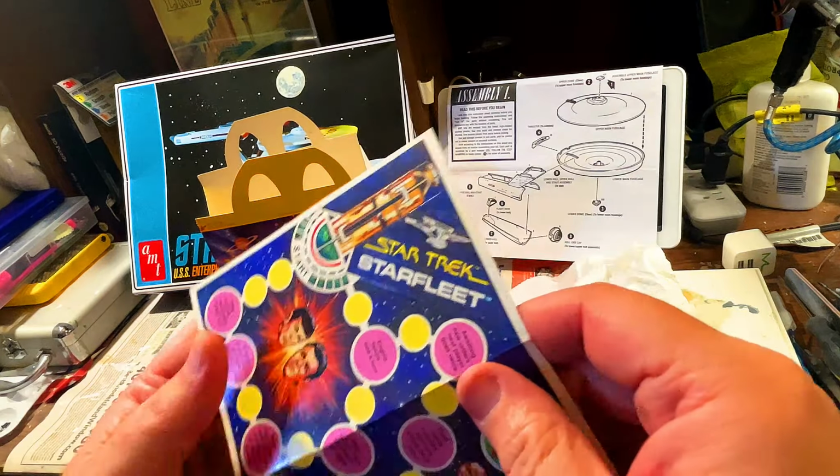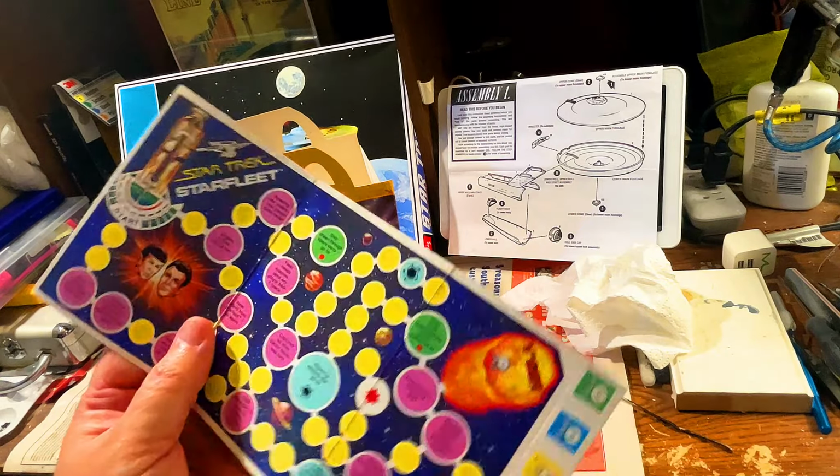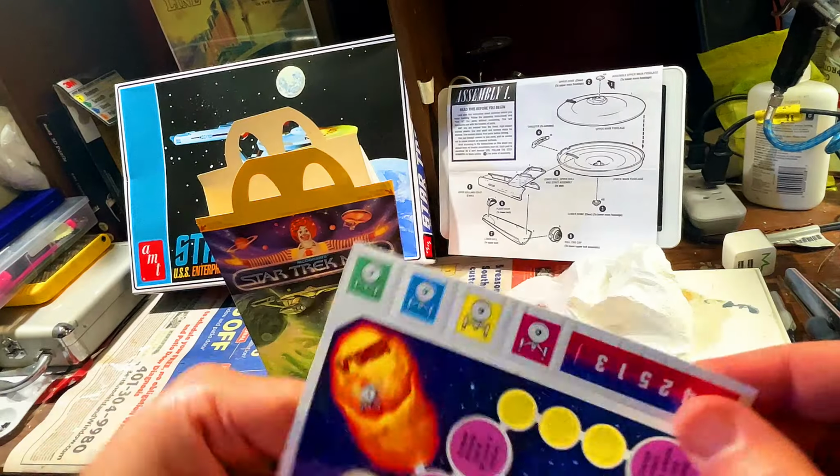And what it is, I want to open it up. I don't want to ruin it. All right, so you guys can see the game board, the full game. And we've got the game pieces right here.